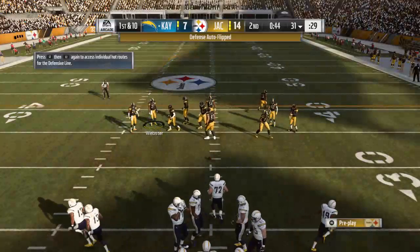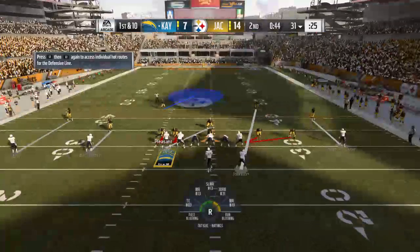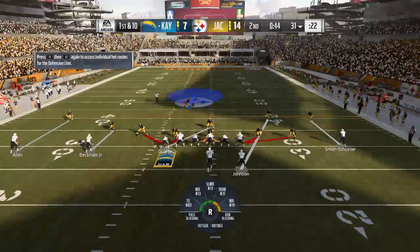And the Chargers coming out on the field now. A tale of two extremes already in this game. A touchdown pass on their opening drive followed by an interception last time out.